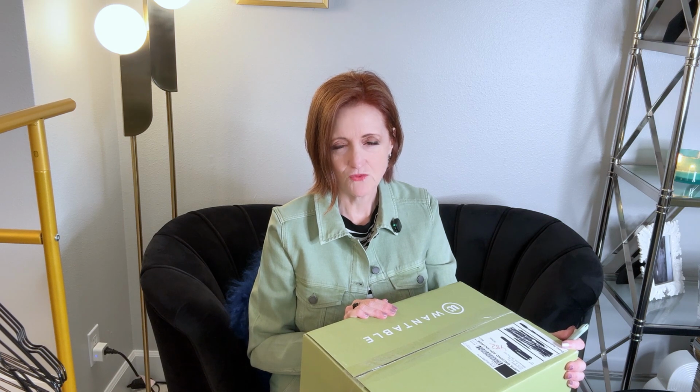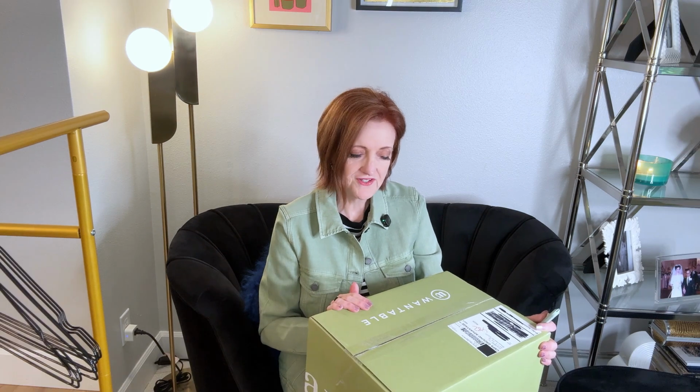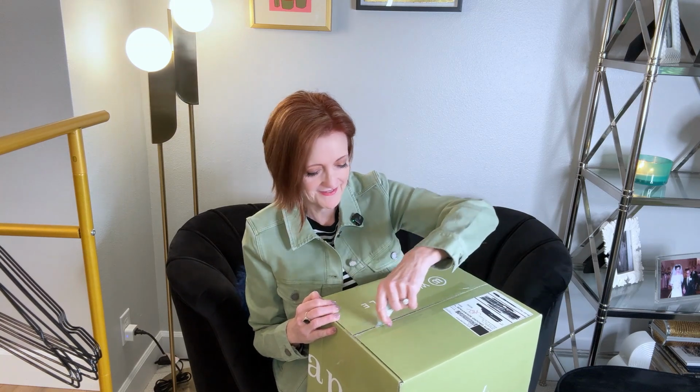Normally they have a $20 styling fee, which would be applied towards anything that you keep. So as you can see, if you have a $20 styling fee and you don't want to keep anything, you lose your $20. I will say some services like Stitch Fix will apply that $20 towards your next order. So these services really do have good customer service, and you can find some great things and get some great deals. So let's go ahead and rip into this box.